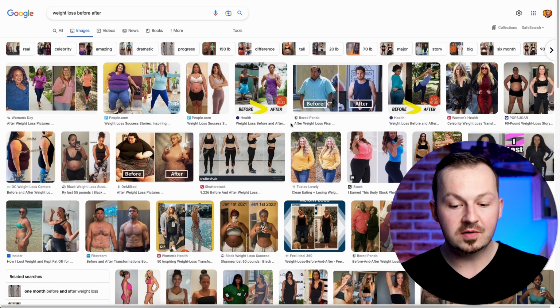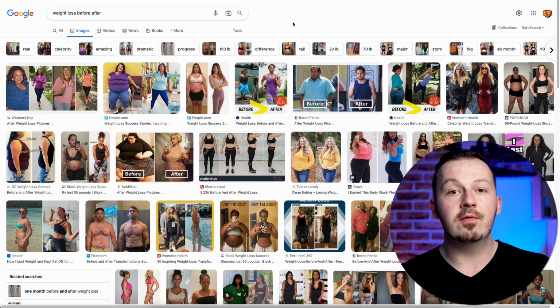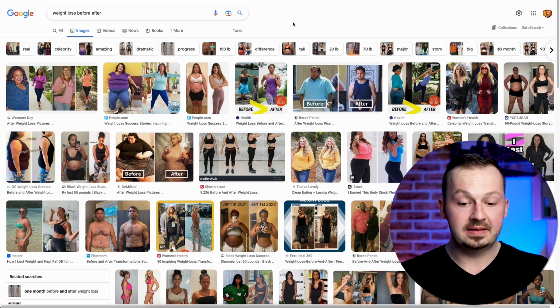But the problem with most of these images is they are probably copyrighted and you can't just use them to promote stuff without running into trouble. Now there's actually a way to fix that, and I'm going to show you how to do that right now. So pay close attention because this is very important.